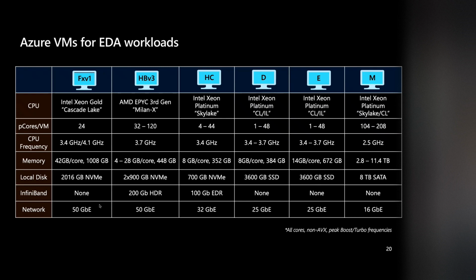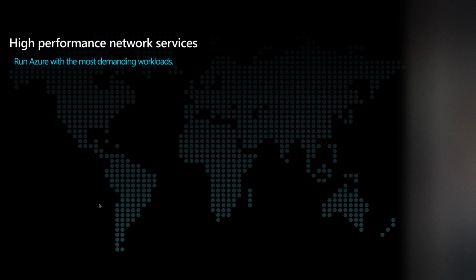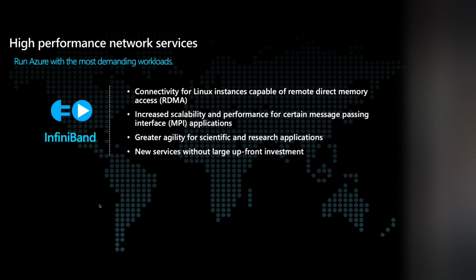All these are available with InfiniBand networking to give you low latency. You name it, we have compute for you to run these workloads. Similarly, for storage, you can use Azure NetApp Files, which is highly recommended, but you can run any of these NFS options. It all depends on what your workload is. So with that, I would like to directly dive into the hands-on demo.